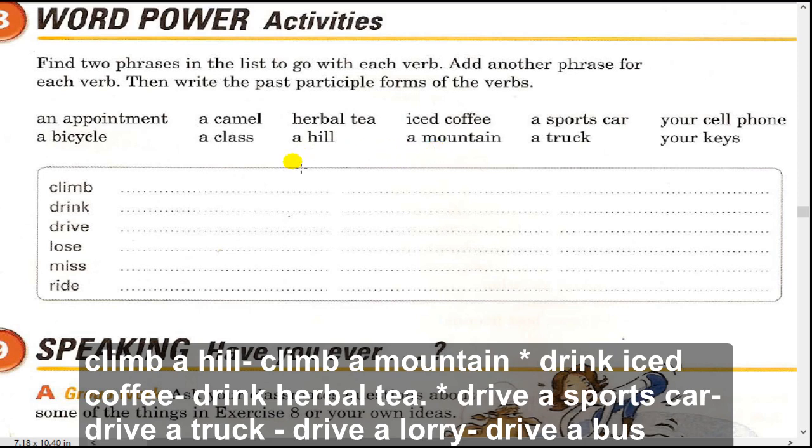Another word: climb a hill, climb a mountain, climb the stairs. You write another word here. Drink herbal tea, drink iced coffee, drink soda, drink cappuccino, drink water, drink tea.